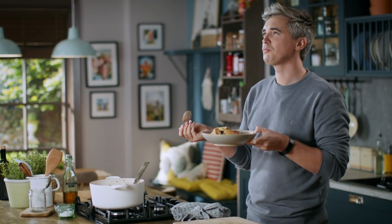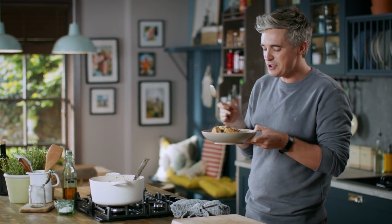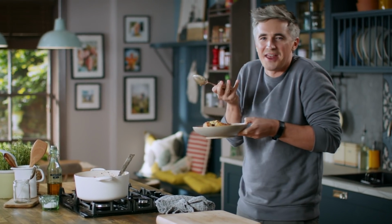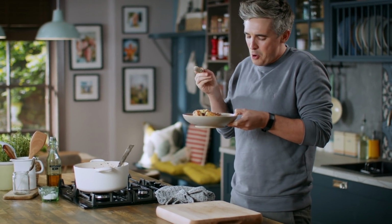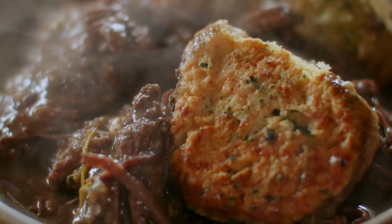Wow. That is just instant comfort food. Everything about it is just super tender and warm. The moment you dive into the meat, you just get this lovely, luscious, decadent flavor.